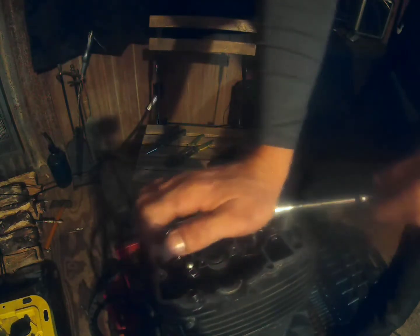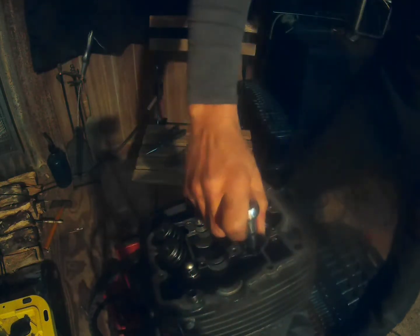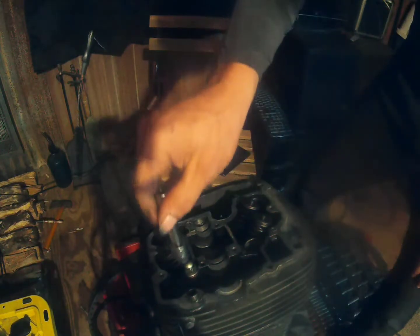About 1/2 to 3/4 of a turn. Alright, now they're all loose. Go back to the first one and you can pull them all the way out at this point.